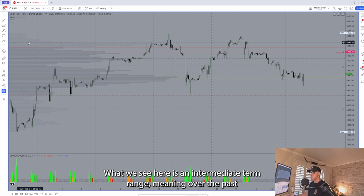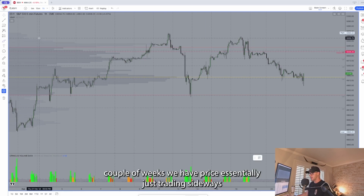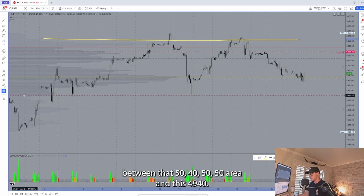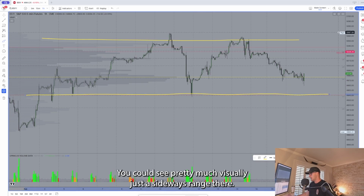What we see here is an intermediate term range, meaning over the past couple of weeks, we have price essentially just trading sideways between that 50.50 area and this 49.40. You could see pretty much visually just a sideways range there.